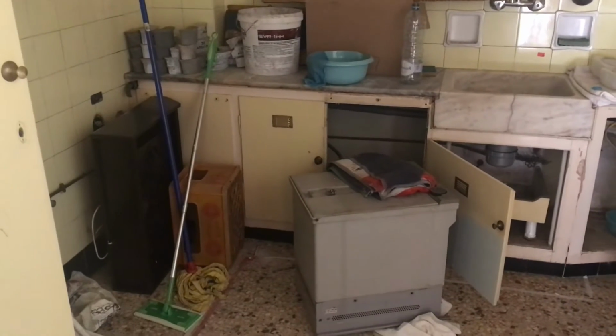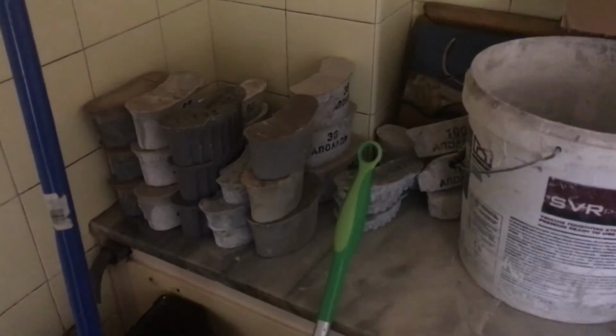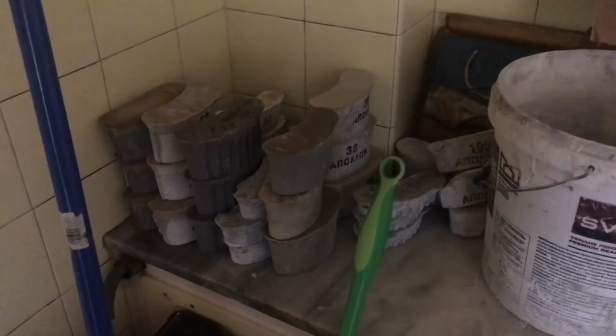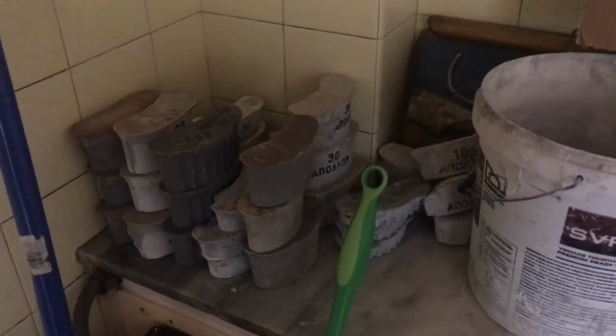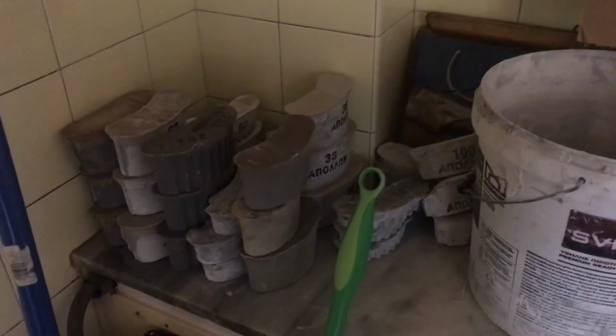All in all, I think we are jolly fed up. And these strange things are the rocks that go on the machine to sand. They sand the terrace or the mosaic marble with rocks. I don't know how that's going to turn out, a little worried, but we'll see.